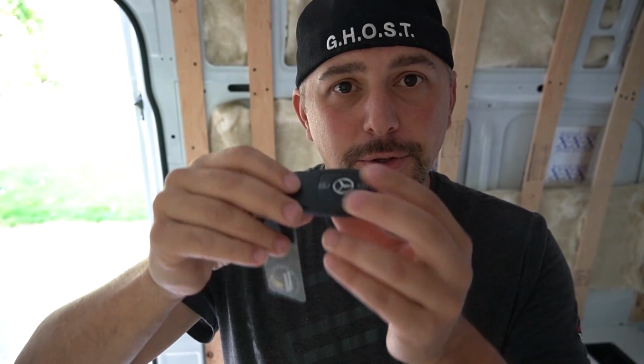For those of you who don't know, the new Mercedes Sprinters have key fobs, so there's no turn key. This is just a push start Mercedes.